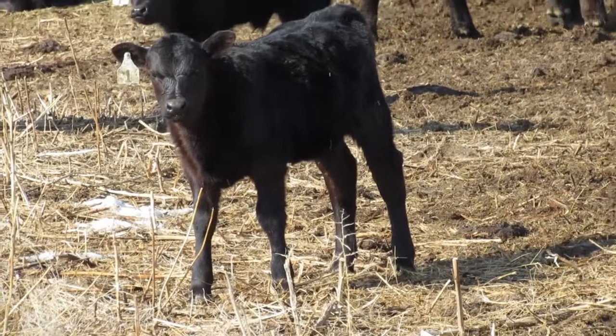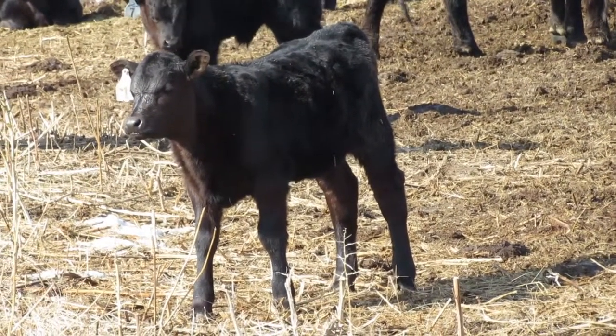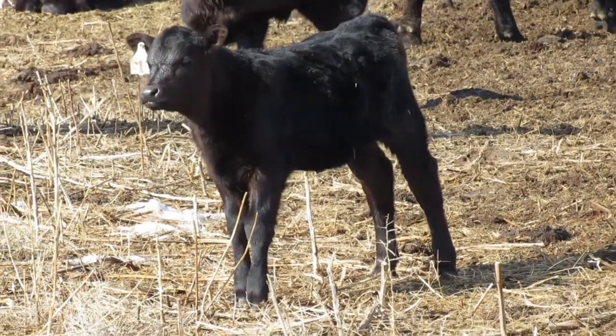Labor might last 2 hours or go 18 to 24 hours. John knows his cattle so well that he can walk through lots east of the barn and identify individual traits that tell him if a cow will give birth soon.